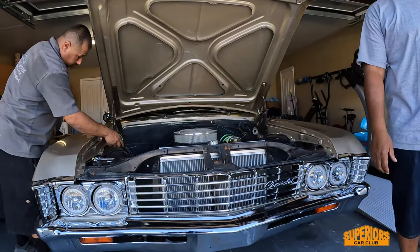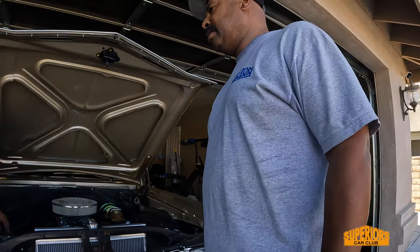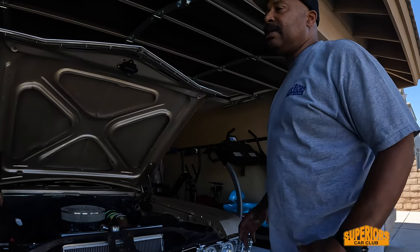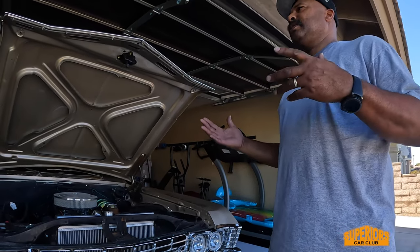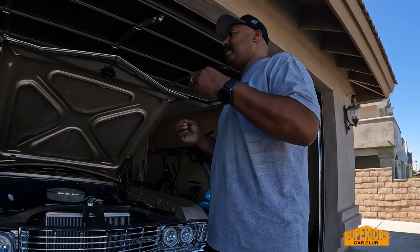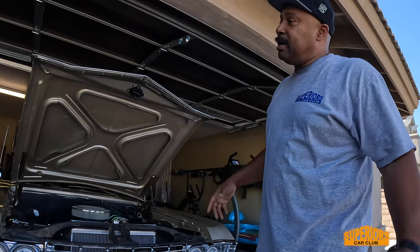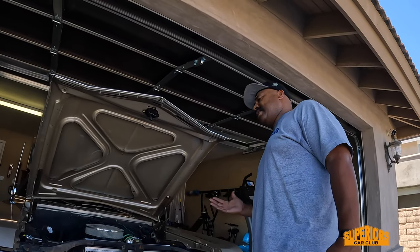My grandson, I told him, he's just turned 6, but ever since he could speak, he knows Camaros, Mustangs, he's good. So I'm building this for him. License plate gonna say Peanut 67, something like that.